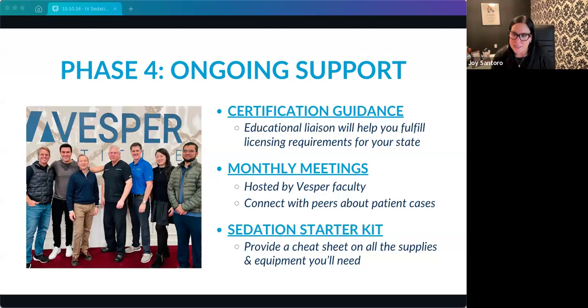And then last but not least, we do have a partnership with a medical supply company who's going to be at Vesper Institute during your course, who's going to say, look, Dr. Roberson, Dr. Resnick, and Dr. Sayer, they've made this cheat sheet for you. They believe this is what you need to get started. You can buy it from them, you can buy it from one of your suppliers back at home, but that cheat sheet, that starter kit is really going to help you, especially if you're going back to a practice where you don't have any of this equipment ready to go.